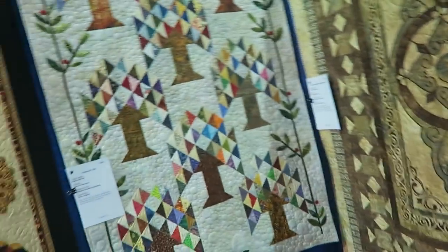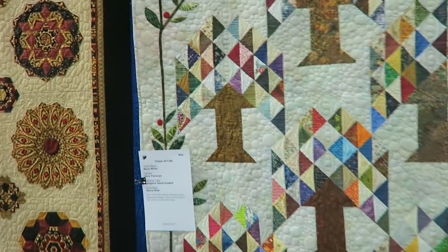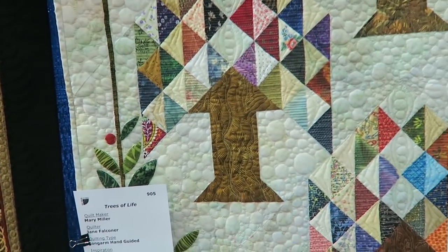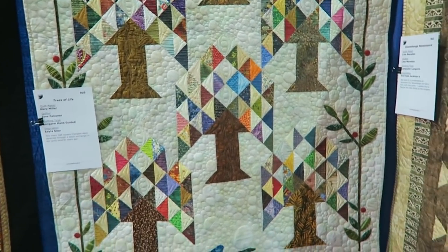So, ooh, this tree of life is really pretty. It's not as big as the other ones for some reason. To me, it seems like it. Or the pieces are small, I don't know. I don't know if it's the scrappiness or if it's the sizing of the pieces, but just beautiful. So much quilting.